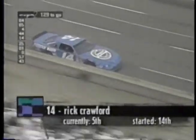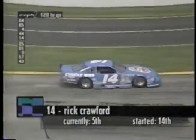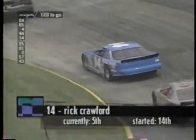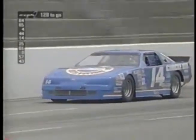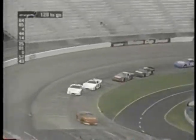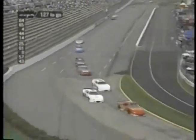There is Crawford, currently 5th, started 14th. He won this race a year ago. That was his only win in 1995 in the All-Pro Slim Jim Series for NASCAR. Wayne Anderson behind Rick Crawford, the silver car. Meanwhile, Shane Hall, slow car, very bottom, still trying his best to get by Kevin Evans. Once again, Donnie Johnson, a 3 car.